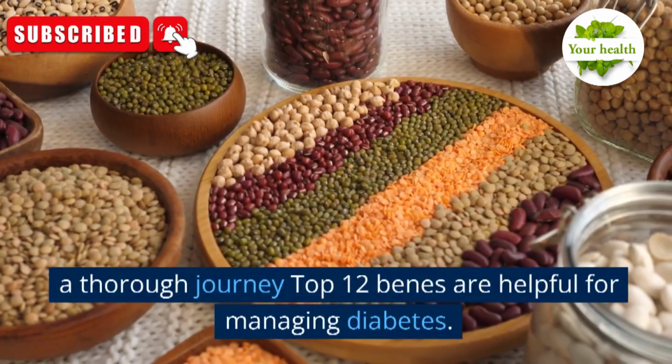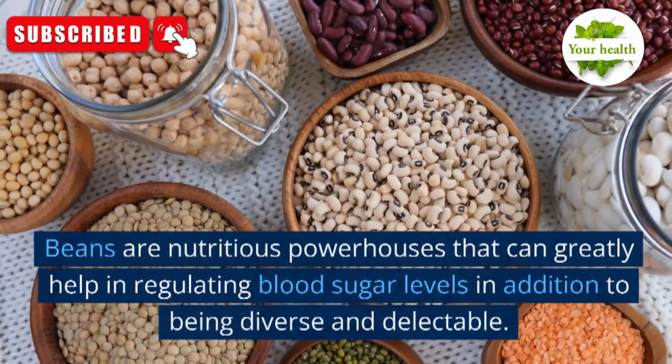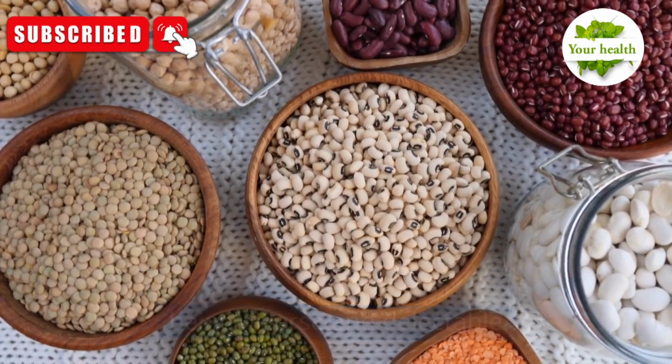There you have it, a thorough journey. These top 12 beans are helpful for managing diabetes, all supported by academic research. Beans are nutritious powerhouses that can greatly help in regulating blood sugar levels, in addition to being diverse and delectable.